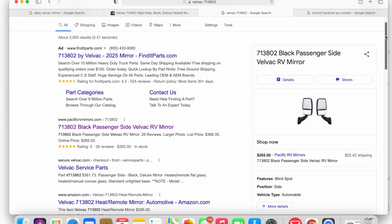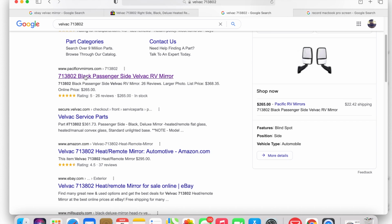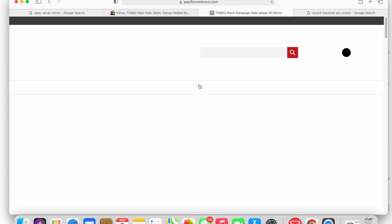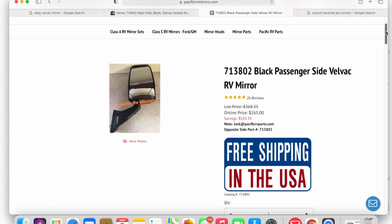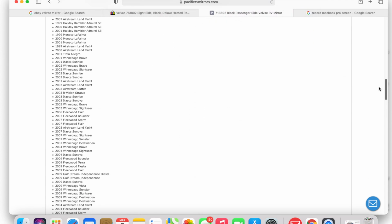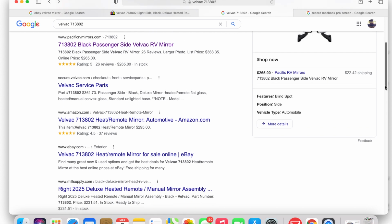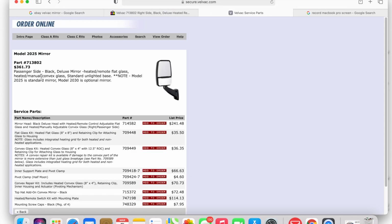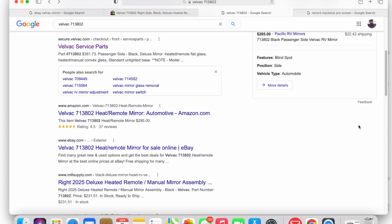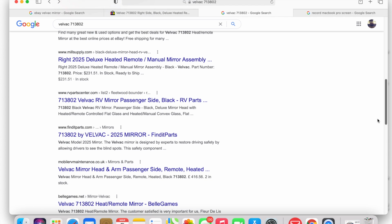So we're also going to check a couple of other places just to see if they have some parts and what the cost is. This is Pacific RV mirrors. Let's check that one out. Looks like the same thing, $265, free shipping. It almost looks like the identical one that I have. Okay, so that's one. And then, let's see. This looks like a Velvac thing, and this is their original price. Look at this. If you go straight from them, it's $361.73. So we're going to try and look elsewhere if we can, just to see if it might show up someplace else.